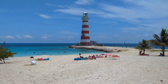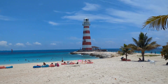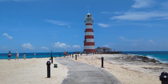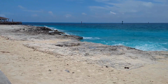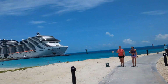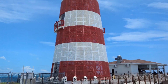Now, MSC was so adamant about protecting the wildlife at Ocean Cay that the family beach they made for families, right there, easy to get to, actually had to be shut down because a family of stingrays decided, this is our home, and Ocean Cay didn't want to bother them. They wanted them to live their best stingray happy lives. I think that's awesome. Back to the facts. That was just a random one that I found out while on Ocean Cay.